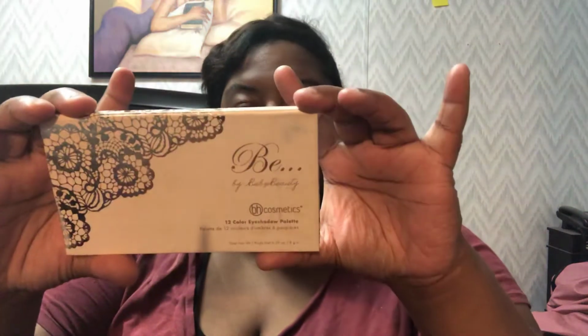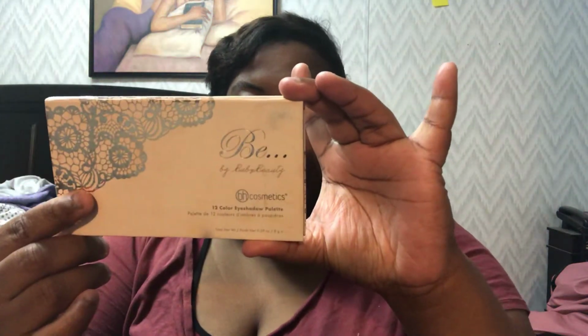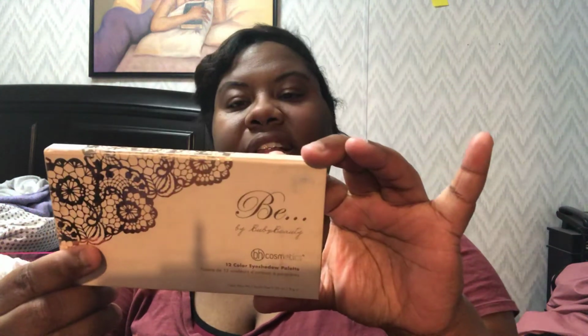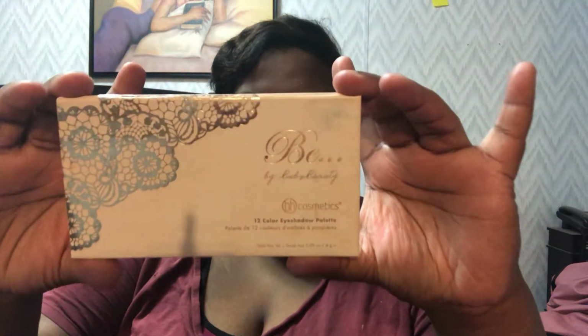The one I have from last year that I purchased is Be By Beeble Beauty, the BH Cosmetics 12 eyeshadow palette. Y'all might recognize this as being from an up-and-coming YouTuber. Let me see if I can pronounce this. Linda Tran. I hope I pronounced her name right.